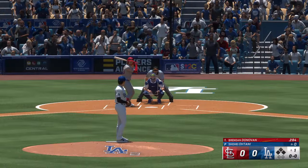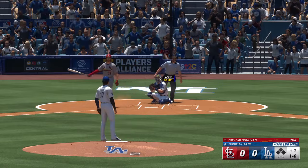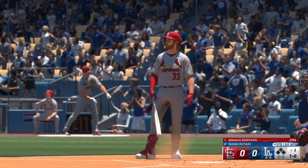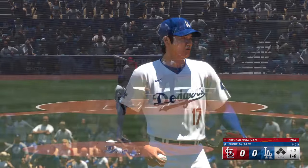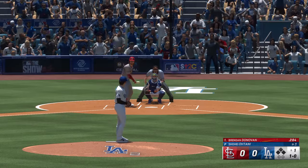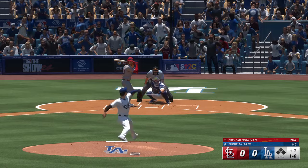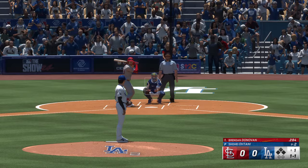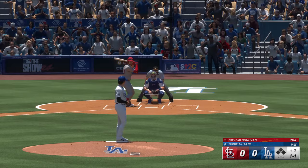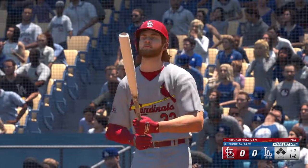And now the DH, Brendan Donovan. The pitch just missed. First pitch, 1 o'clock. The 1-0. Swings through the fastball up in the zone. One ball, one strike. Swings through that one for strike two.